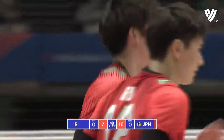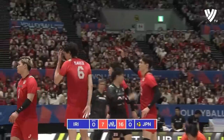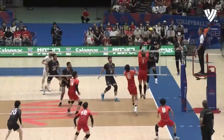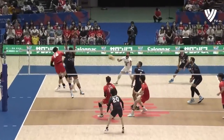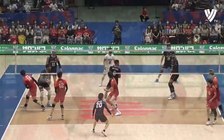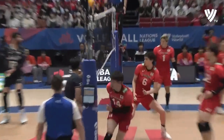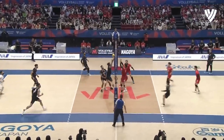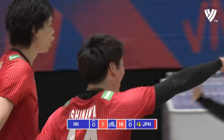It's another point here for Japan. They are running away with this first set. In transition, Ishikawa able to just take a quick step close. Center was able to find him inside. Position is not able to get on the way out. Smart set. Oh no! That's classic.